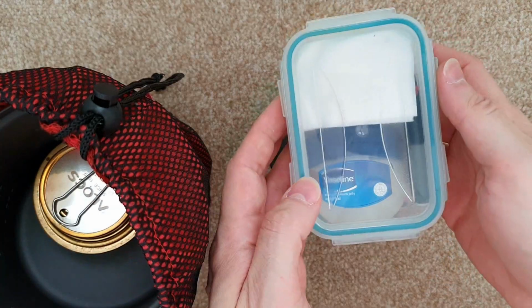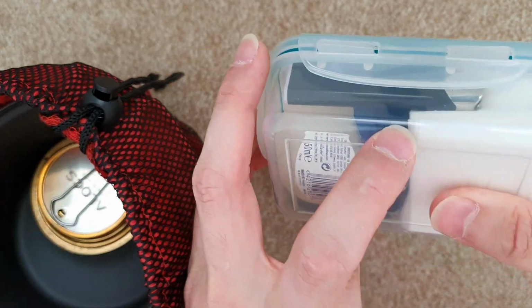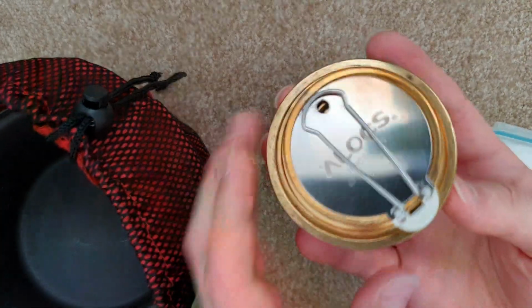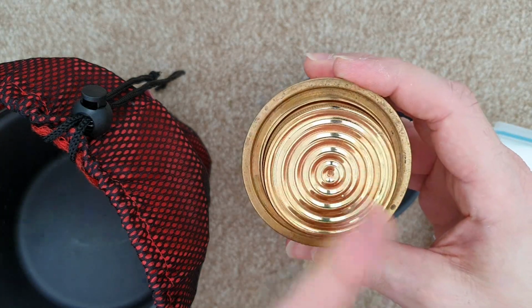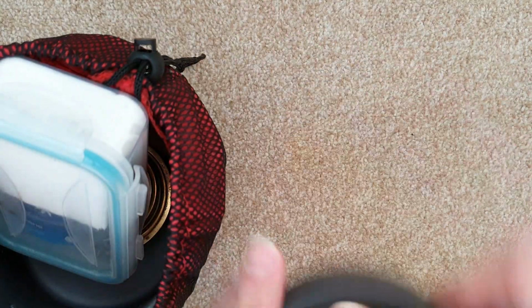And just a cheeky fire starting kit. So Vaseline pads. I've got a lighter and things in there. And there's my cheapy knockoff alcohol stove there, which is fine. It's got some alcohol in there, so I don't really want to open it at this moment in time. So that's very, very straightforward. So we'll get that in there.